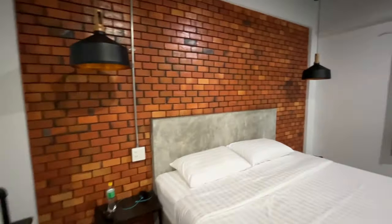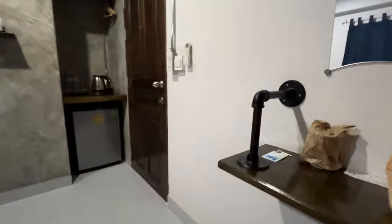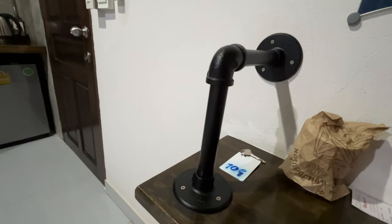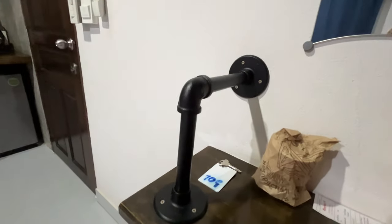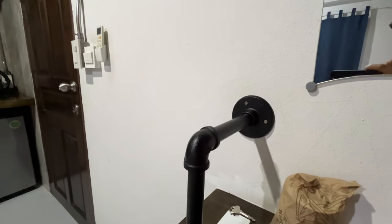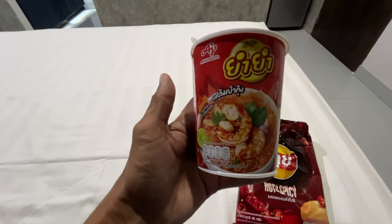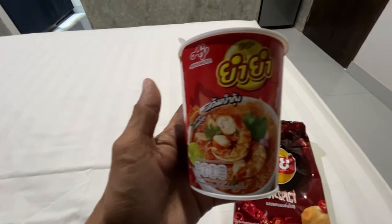I flew with Vietjet Air and there was no food. There was food, but it was on sale, and obviously I didn't buy anything. I didn't have any cash on me and they wouldn't take credit card. See the fittings they have here. So there's the space for the desk. And there was a 7-Eleven right up the road from me. I just went to get some goodies.